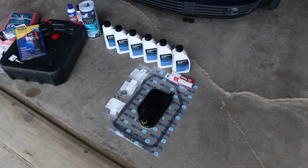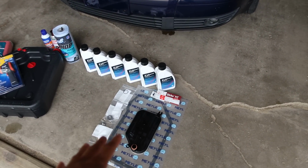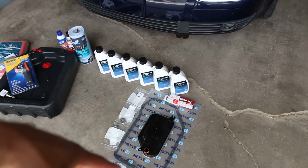And then for any of you guys who have a Passat B5.5 like this one, and you have an automatic transmission and want to do a flush like I'm doing today, all of these pieces right here from FCP Euro, it's sold in one kit. The fluid, the filter, the gasket, all the drain bolts, all in one kit that I'll link down below.